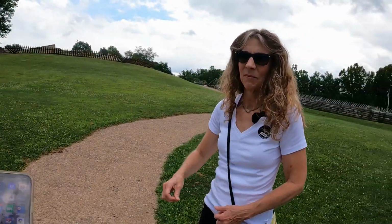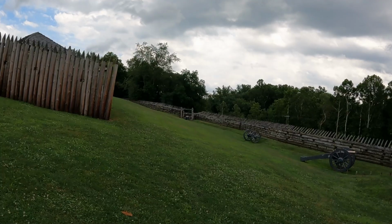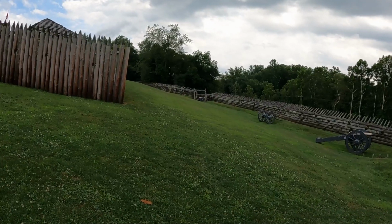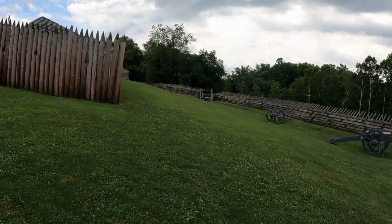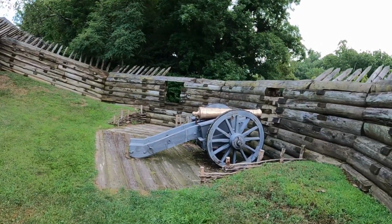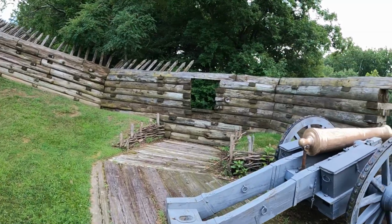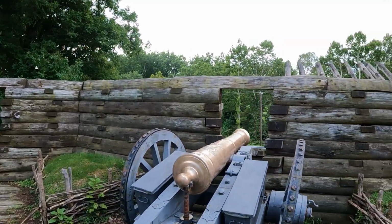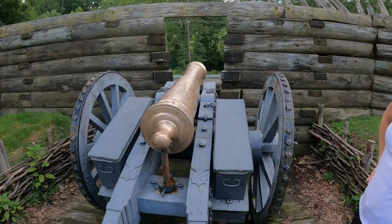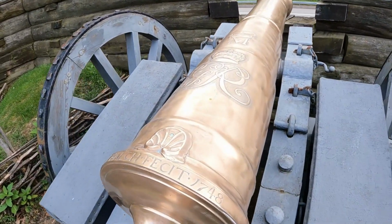Here, text that to Gemma. The picture of you with the little cannon. Oh, there's one tucked down in there. That's what I was saying earlier. I didn't hear you say that. No, there was one tucked in back here. Oh, I see this one. That one's 1748. That's interesting, the different dates.